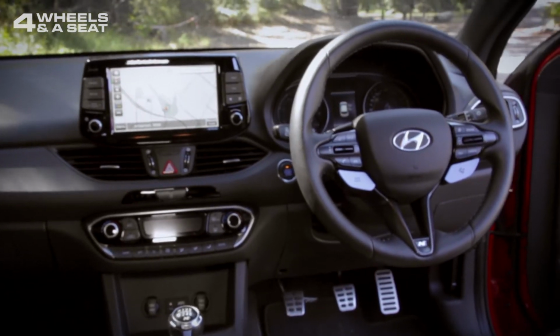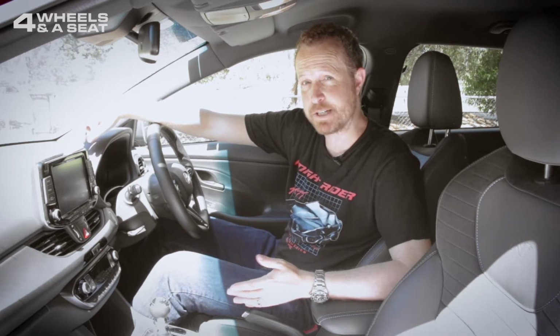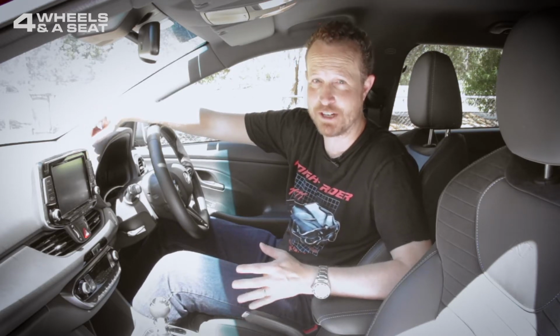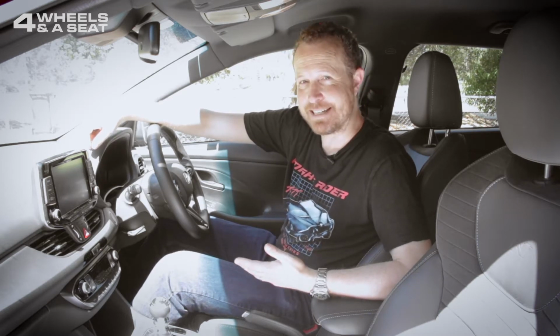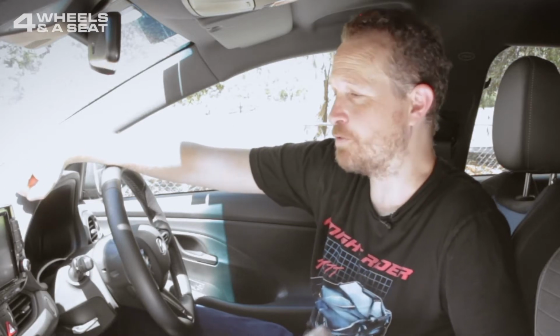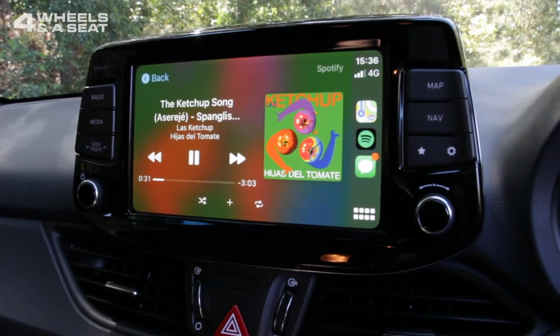The center console screen is an 8-inch unit that sits up on top here, which at the time this car was released would have been one of the best ones on the market, but in a sign of how quickly technology changes, it now feels a little bit dated and a bit old hat. The graphics are a bit low res, but the good news is the new model due in April is going to get the larger 10-inch unit that we're seeing in the rest of Hyundai's newer cars. Looking forward to seeing that. Apple CarPlay and Android Auto are also standard on this unit as well.